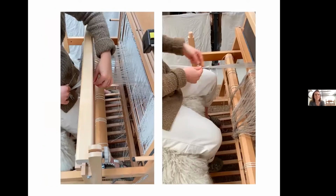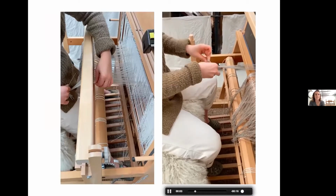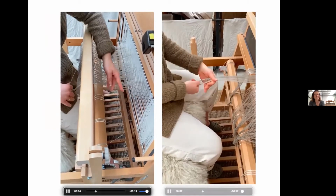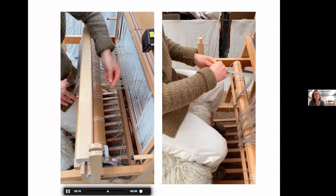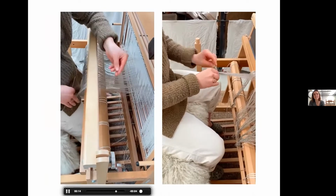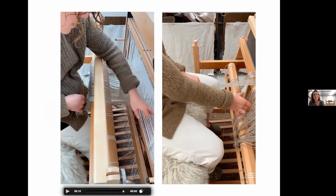This is another step. So after you thread, you have to then thread each of those threads. Sorry, that's my grandpa. He was videoing for me. God bless Gumpy. So each of those threads has to then go through the reed, which sort of makes it look a bit more like what you might imagine of a loom. Slowly getting there.